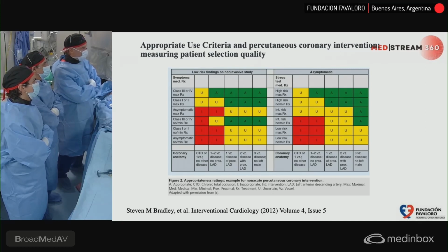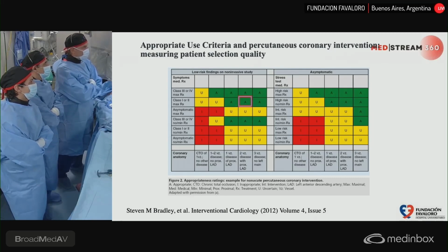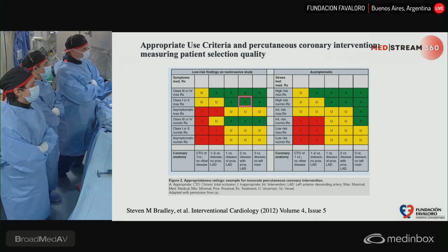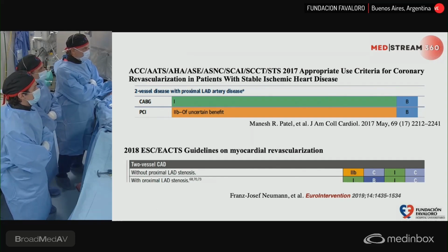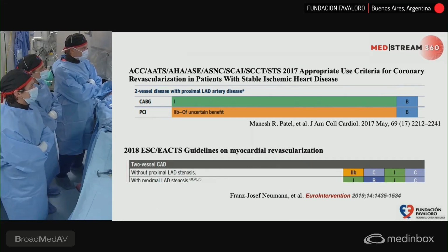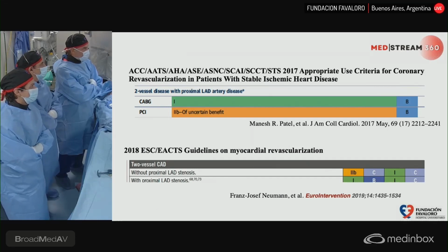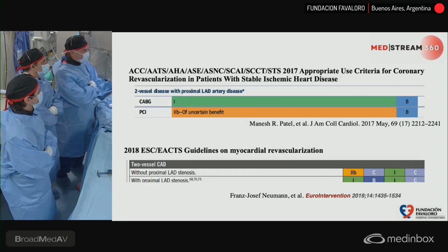So according to the appropriateness of the indication of revascularization, click, Andres. This is an appropriate indication in a patient with 2 vessel disease with a proximal LAD, according to this publication from 2012. But next, according to recommendations from ACC, AHA, SCAI, and all the American societies, the indication is 1A for CABG and probably 1B or 2B, sorry, for PCI. But according to the European guidelines, in patients with proximal LAD stenosis, the indication is 1B, sorry, for surgery, 1C for PCI.